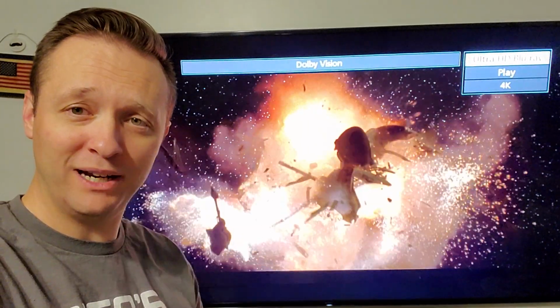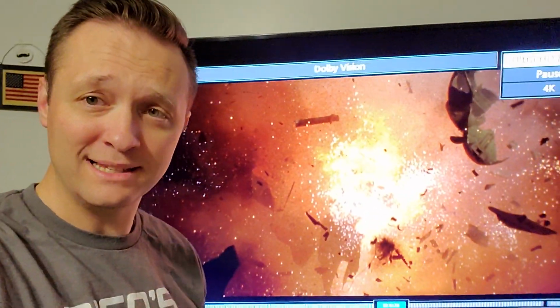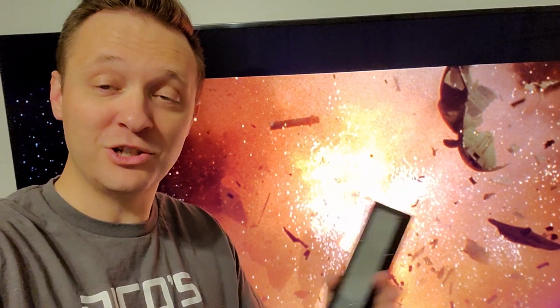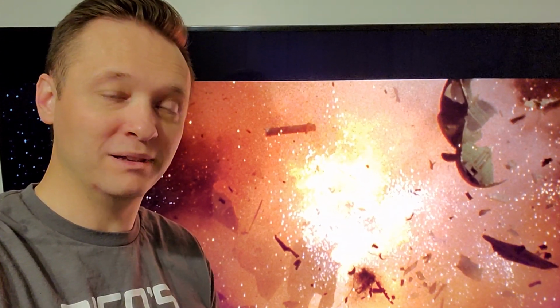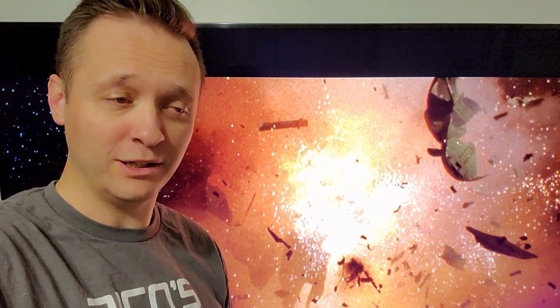We can appreciate it for what it is, and what it is, is the best movie explosion of all time. But they just used it. This is Star Trek 7. They just used it in Star Trek 6. I'm bothered by that, honestly. It completely took me out of the movie. Beautiful explosion. You should definitely use it as much as you can.